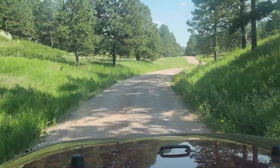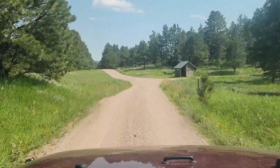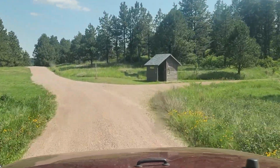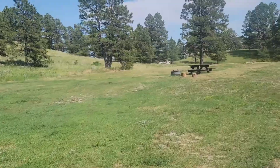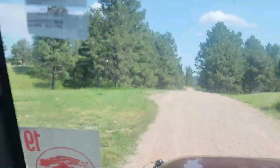Just an iconic United States Forest Service campground. Pine trees everywhere. It is beautiful here. Another vault toilet. Another vault toilet. Here's a little spot right out in the sun. That wouldn't be fun today. It's up to 94 today.